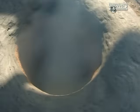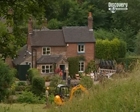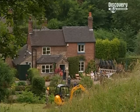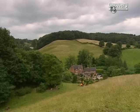It's the end of a hectic day two. We still have our work cut out to unravel the story of Furnace Cottage, but it's already becoming clear how much the garden and the surrounding countryside was shaped by the industrial activity that took place here over the centuries.